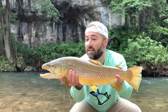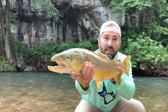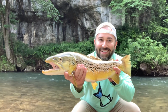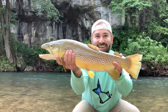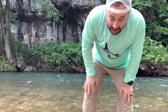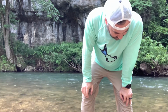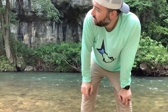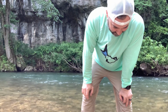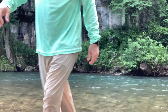Holy trout. Look at this. Look at the kype on this thing. Wow. Hefty. I'm not sure we can just keep one-upping ourselves here on this trip. This is insane. I don't even know what to say. This thing is absolutely massive.